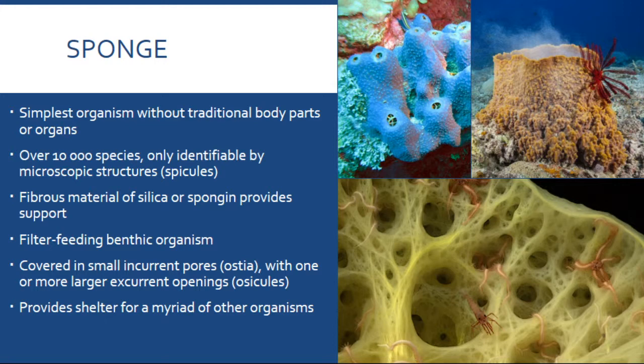They are very efficient filter feeders, using a matrix of canals to filter food out of the water, with their main source of nutrition being bacteria. This process of feeding is carried out at an astounding rate. A typical sponge pumps 4 to 5 times its own volume every minute. For a medium-sized individual, this equates to thousands of liters a day. As a result, they have earned the reputation as vacuums of the sea.